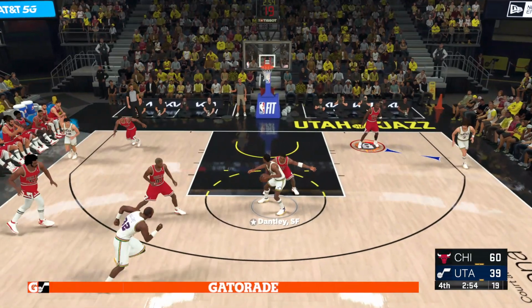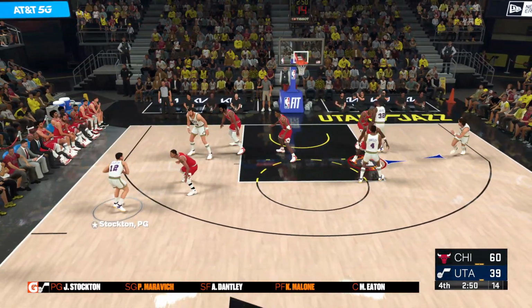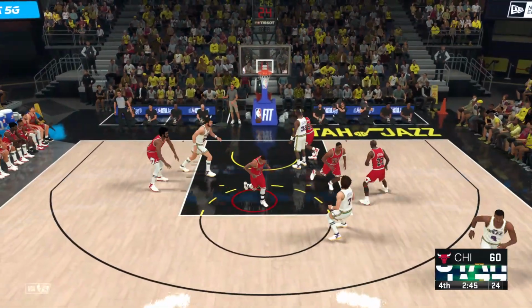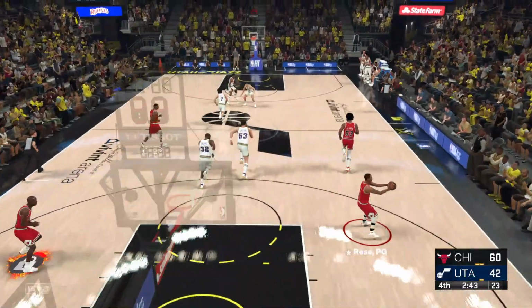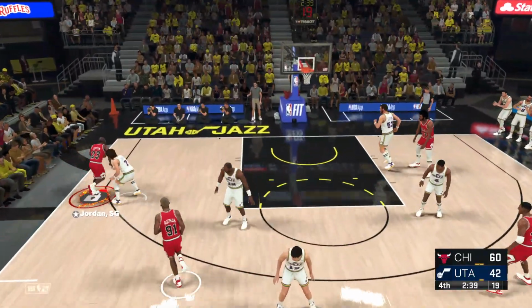A little over a minute of the fourth quarter gone right now. Stockton outside. Pass to Maravich. Launches it. That's good. And a nice assist from Stockton. Stockton's got 4 assists in the game. And that's why they call him the Pistol.